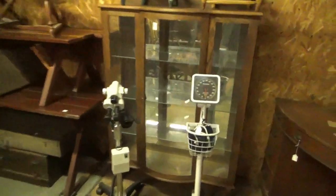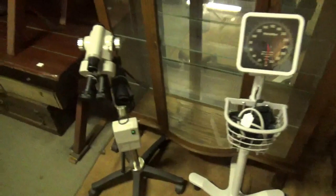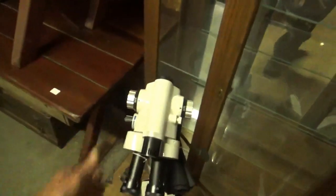And of course, if you need a doctor's blood pressure cuff, you can get one of those too. And a scope. You don't know what kind of scope that is.